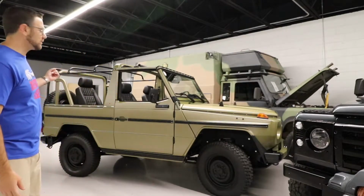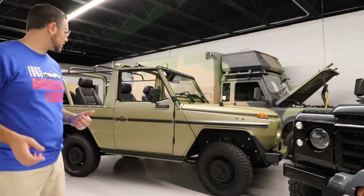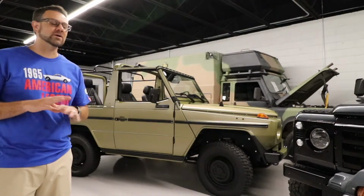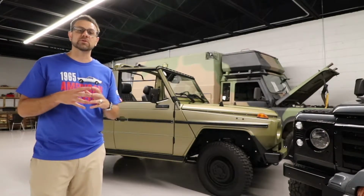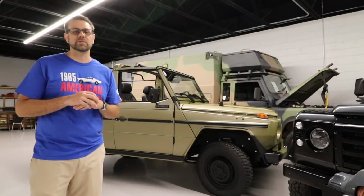Obviously, you can tell right from the start that there is no top on this one. It's a convertible, which makes it very cool. It's the two-door version, very nice. If you go around back, you can see that there's a jerry can on the rear. But I'm going to tell you what. R&M Auctions and the Car Cave have done a really good job of putting together a promotional video for this vehicle. So why don't I let the experts tell you a little bit more about it?